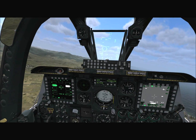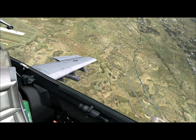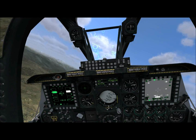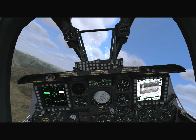Okay. I officially now say that I will never use these weapons. This mode of bombing, because it's shit. It doesn't work. It just doesn't.